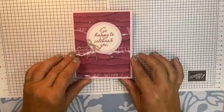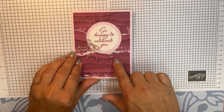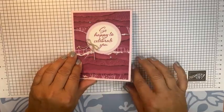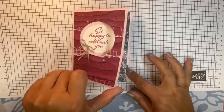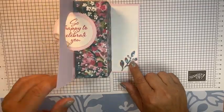As part of the class, you did get some product. So you got this designer series paper, these iridescent pearls, and then you also got a spool of the linen thread. So this one opens like this, and we use the little punch here.